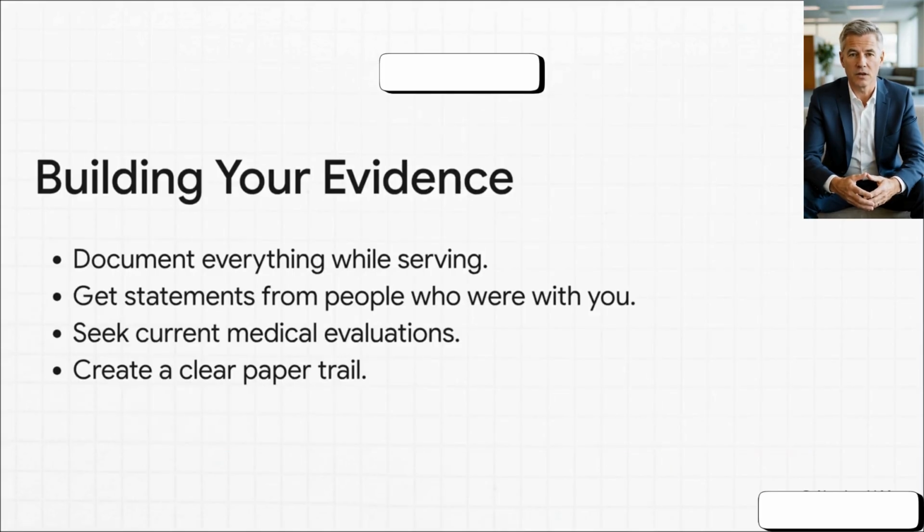So how do you actually build that nexus? Well, the best time is while you're still in. Get every single ache, every pain, every injury documented. But if you're already out, you've got to start building that paper trail right now. Get statements from your buddies who are there with you. Go get new medical evaluations. Do whatever it takes to create that undeniable paper trail that leads right back to your service.